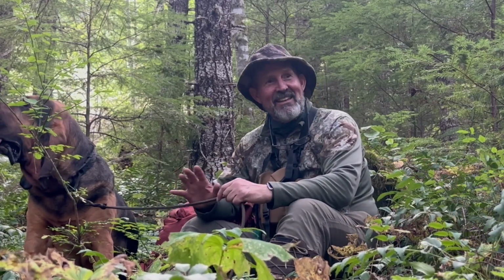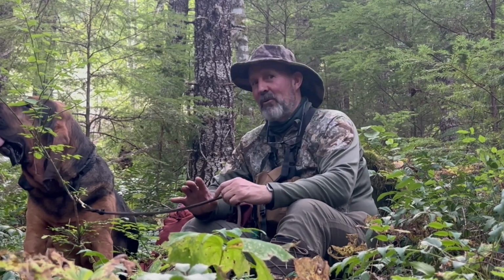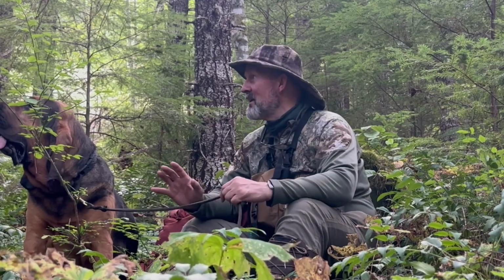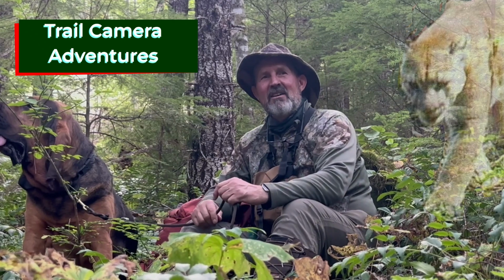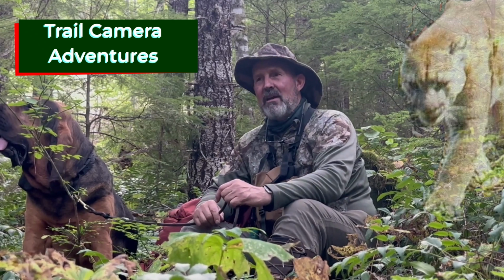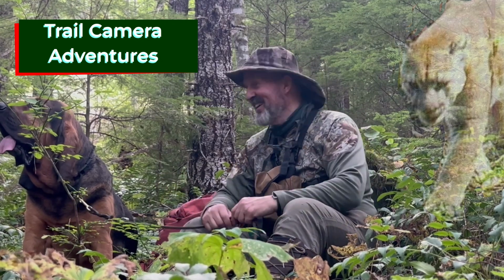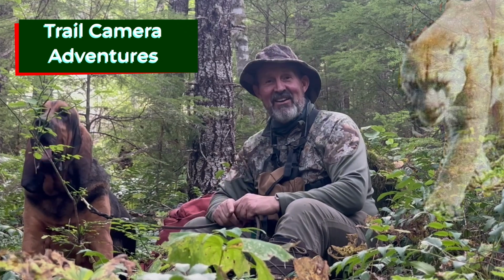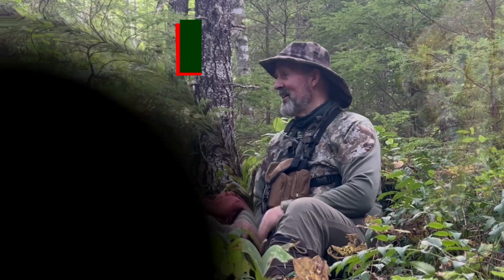I actually cleared this area of smaller limbs just so that if I wanted to come back and hunt it, it would be, you know, shootable. But I never did. It turned out to be a great trail camming spot. The trees are so much bigger now than they used to be, but it's neat being back here. And wouldn't it be something else if I got another big cougar on there? It really would.